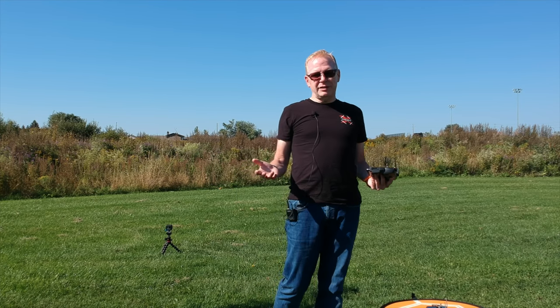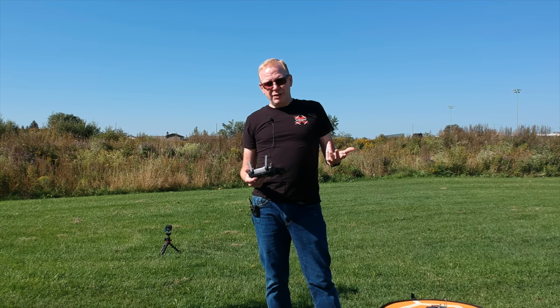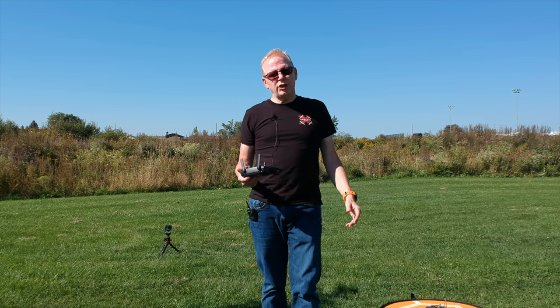I've had the Spark since it was released, which was last year, and I've been using it for all sorts of things. I take it with me when I go on trips because it's very small and it actually does well. For 1080p video, it's pretty good. It's very quiet. It doesn't seem to bother anybody. So it's a good all-around drone.